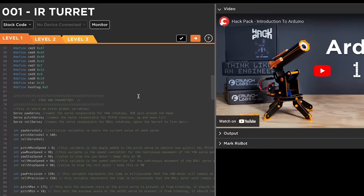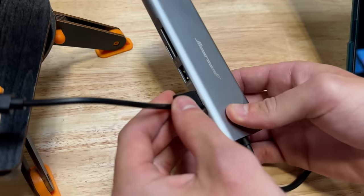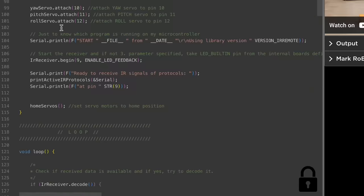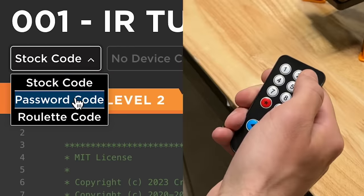And so all these cool ideas act as a motivator for you to check out the web-based coding module where you can plug in your robot brain and make any of these updates. And when you're there, you'll see there's 3 levels. At level 1, the code is fully locked down, and you can only swap out the full code for verified new hacks, like the passcode hack.